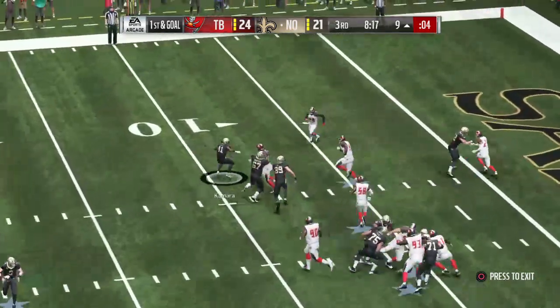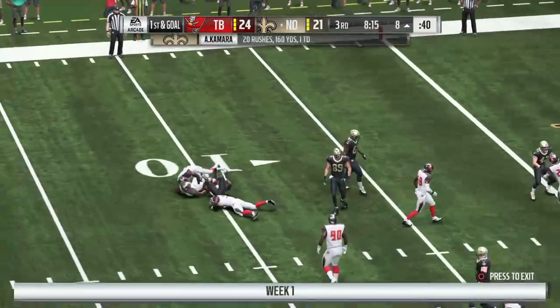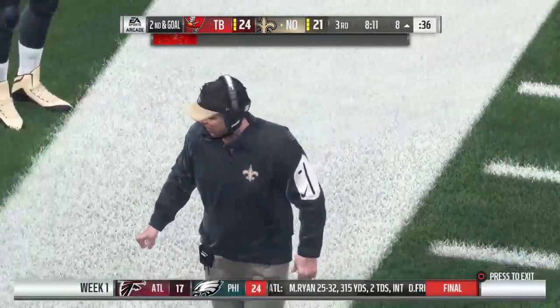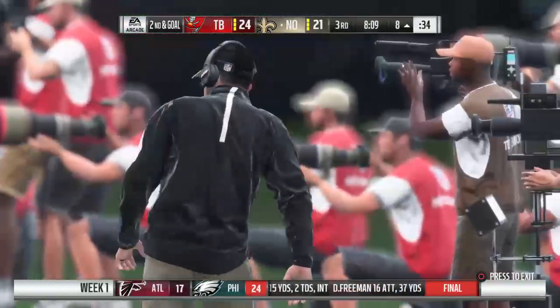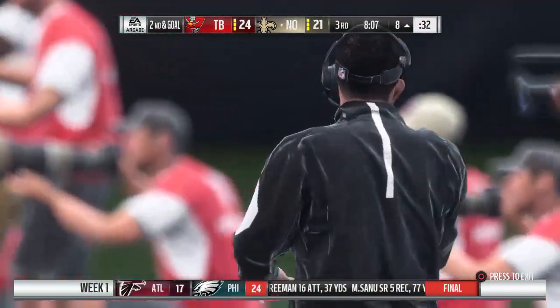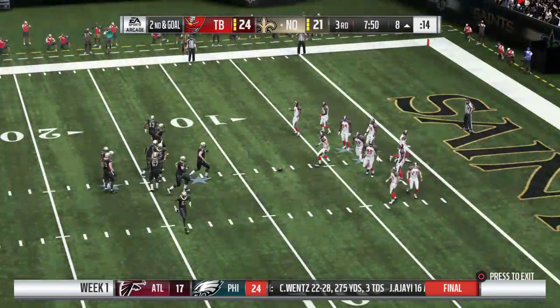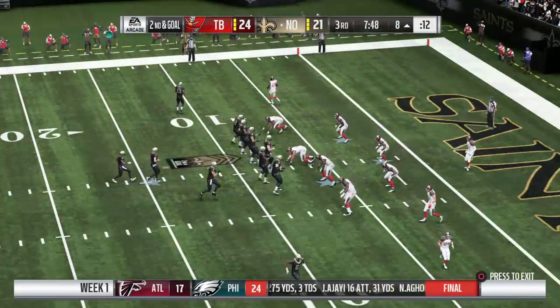Try to pound it in, Kamara. And only about a yard there as he takes it from the 9 to the 8. Defensively, pretty good start there with their backs against the wall. That's a win for the stop troops right there. And if I'm them, I get a little bolder now. They won the first battle. Keep coming after them. Put the pressure on them.